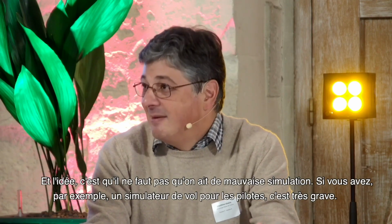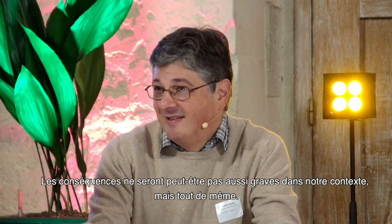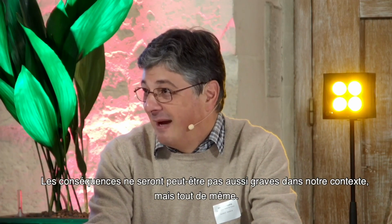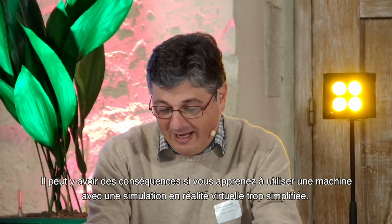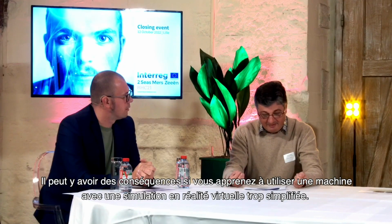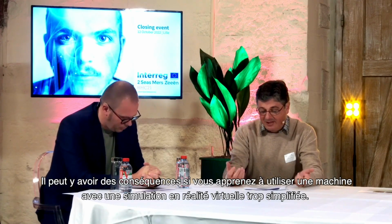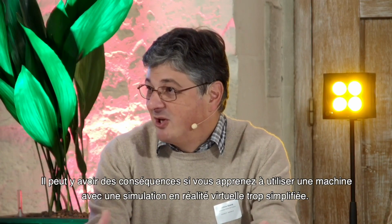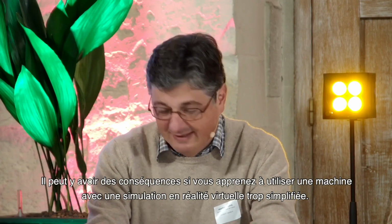poorly designed flight simulator. You can imagine the consequences of a poorly designed flight simulator for the training of flight pilots. We can also imagine the consequences of learning to handle a machine in VR with a VR simulation which is too simplified.